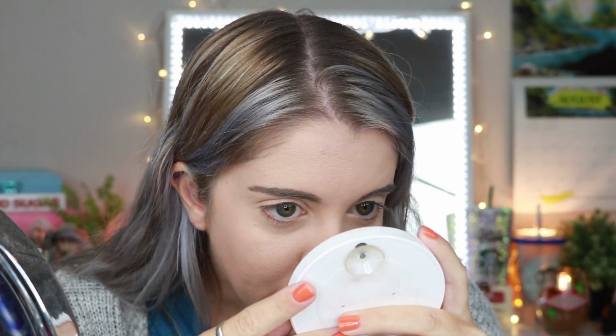I don't like how that looks. Not for me. I'm gonna fix that. Okay, so looking at my skin up close, it's so hard to believe that this is a sheer to medium coverage. I feel like my face looks pretty well covered, honestly. It looks really, really nicely covered. I can still see a little bit of my skin underneath, but I like how it looks.